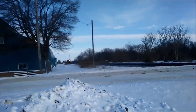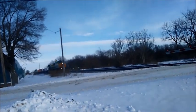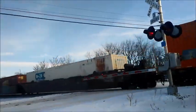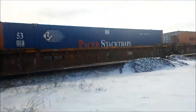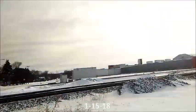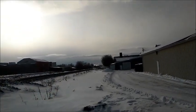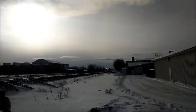Engine, intermodal. Oh, look how short it is! Here's another one. It's coming from this way. CSX. Yeah, it's CN. Track two.